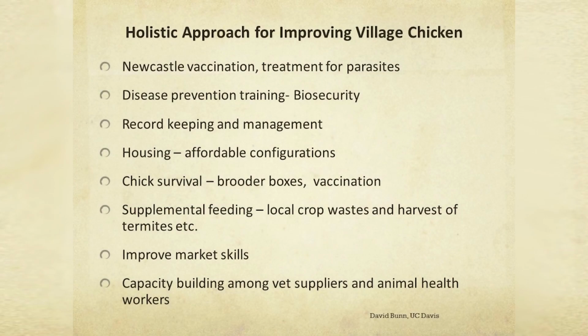All right, so this is basically a response to everything I just described. I won't go through it, but the point is there's not a single intervention. Just doing vaccination on its own is not going to really improve poultry. But if you don't vaccinate, the rest of these things are a waste of time. Basically, it's about training. If you notice, most of this is not about purchasing much. It's not about investing much. Almost 90% of improving poultry is just about training.